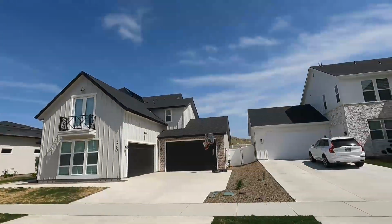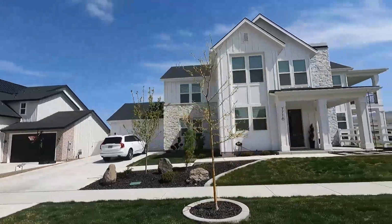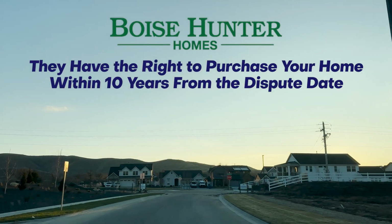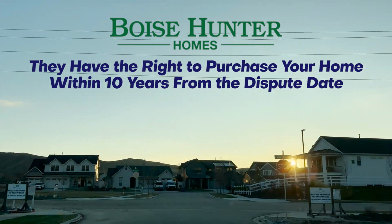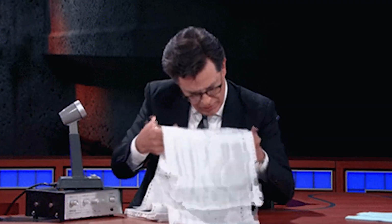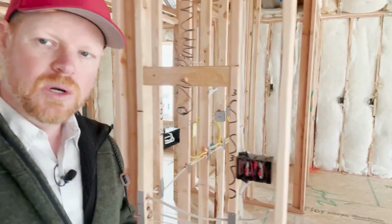And the other interesting thing about Boise Hunter Homes is they also have a clause where if you get into a heavy dispute with them over construction deficiencies, and basically it's gonna cost them too much money, they have the right to purchase your home within 10 years of you making these disputes at what you originally purchased that house for. So if the value goes up 20% over 5 years and you get into a dogfight with them because they did something wrong, I'm not saying that they would, but if it happens, then they could just go purchase your home. It's in the contract. So you got to watch out for this fine print that's in these contracts with each of these builders and know what you're signing yourself up for.